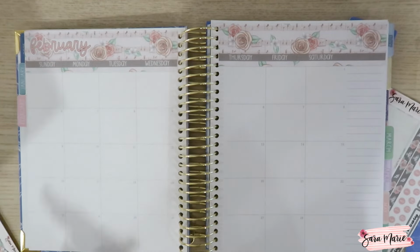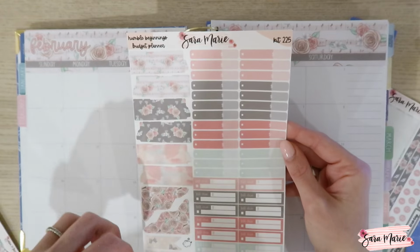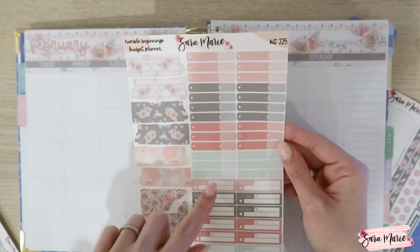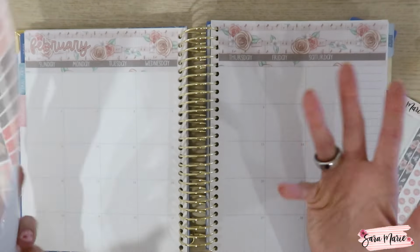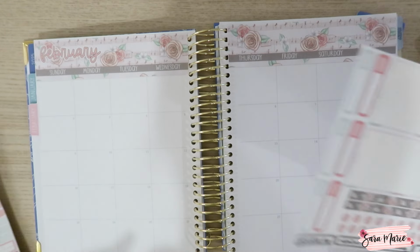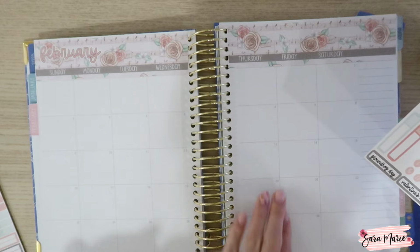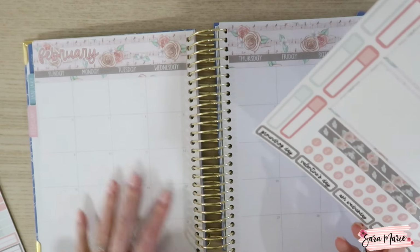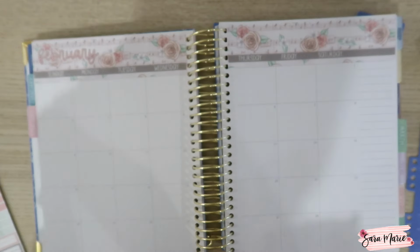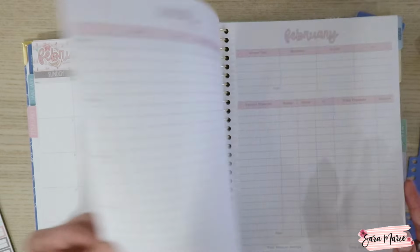I use my monthly view for tracking all of my expenses. So I also have the Humble Beginnings budget kit here, which has a bunch of decorative washi that you can use to spice up your budget setups. Expense tracking stickers, bill due stickers. So that's what I will use here when I get to that process. And then I don't mind the date dots, and I like to have lots of space on each box. So I'm just gonna leave it like this, but you can definitely use these date dots if that is something that is important to you to pull it all together. I'm not going to.